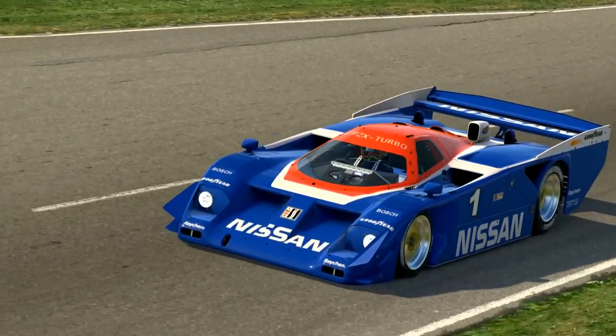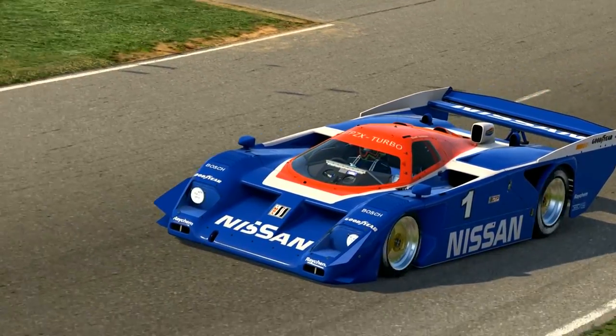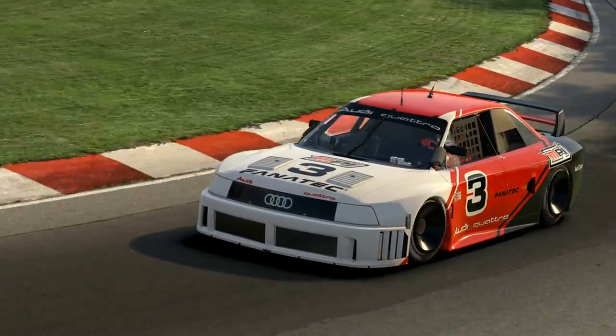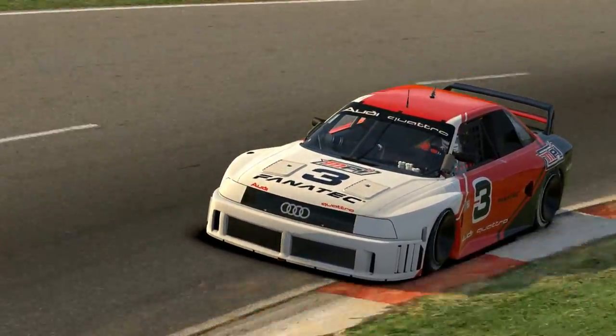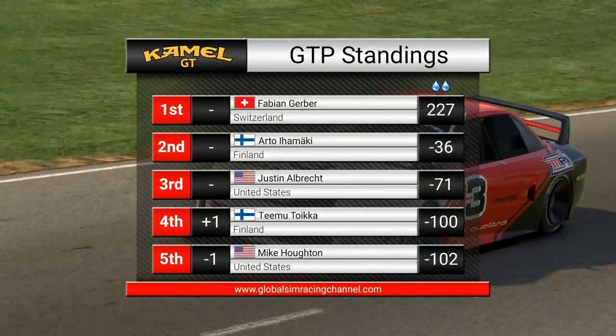And that was our GSRC lap guide. It is a quick lap around this track here. The best drivers will be scooting around here in under a minute, which is hard to believe. Let's take a look at the championship standings from last year, as this is the season opener for Kamel GT.